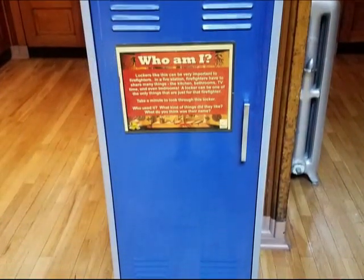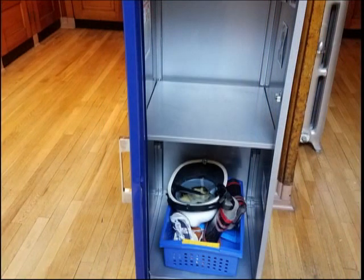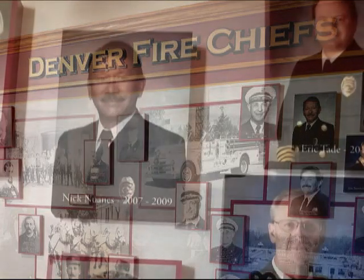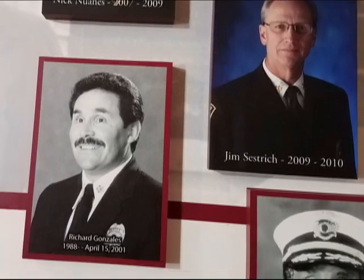In the spring of 1884, the building became the home of Engine Company No. 1. Station 1 was in service until 1909, when it was torn down to make room for a monument to the pioneers who crossed the plains and settled in Denver.